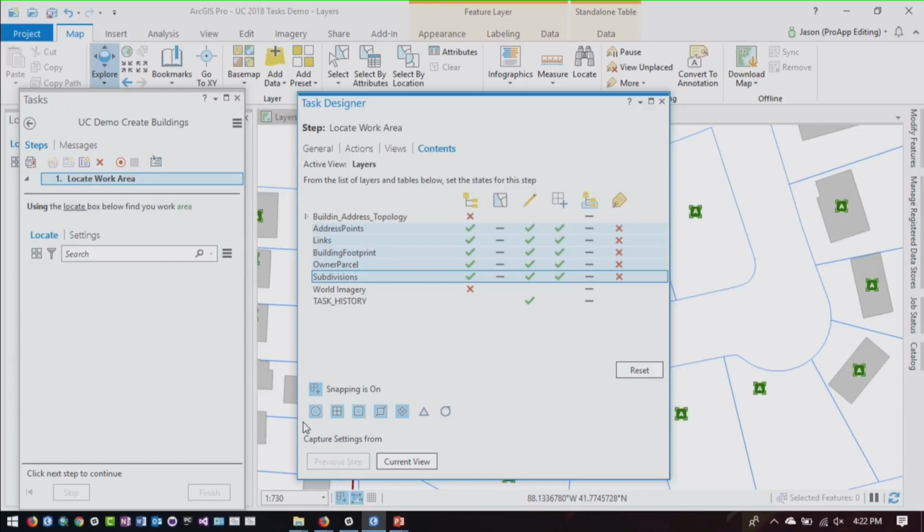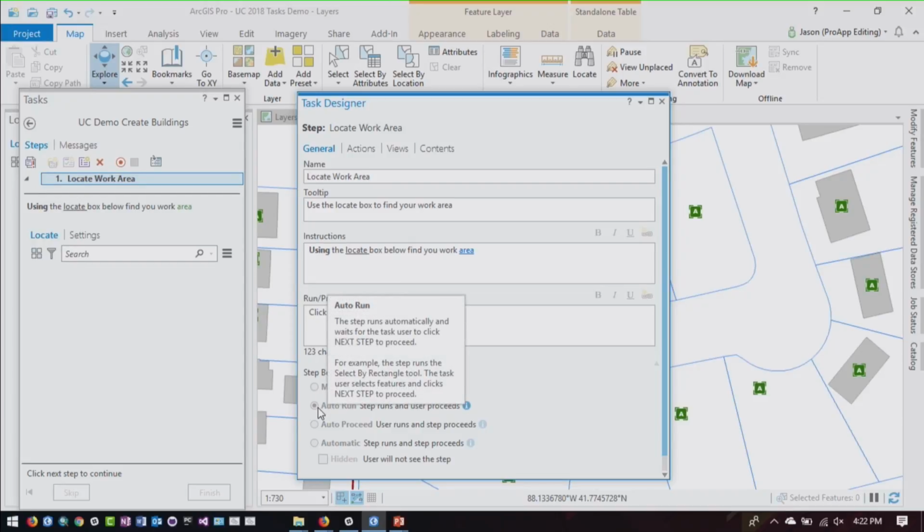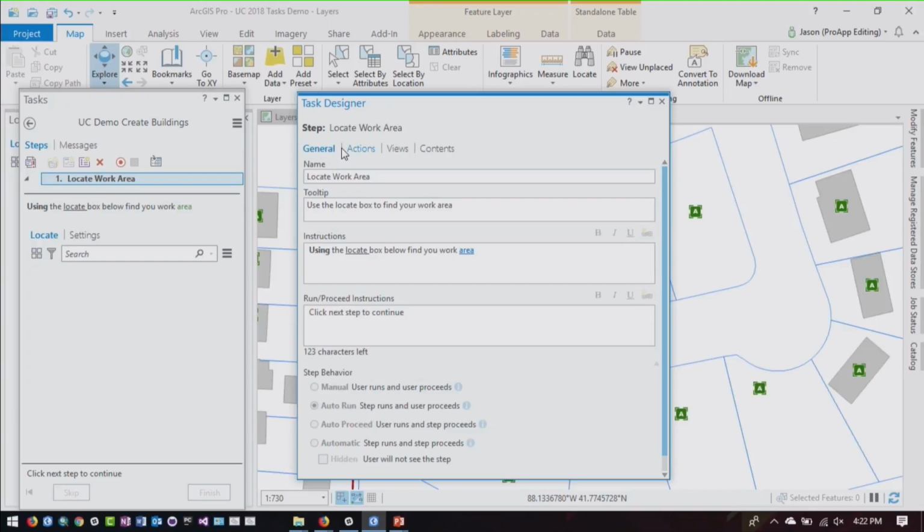Additionally, I can control the snapping parameters, like do I want point snapping on, do I want end snapping, vertex snapping, and so on. So that's pretty much it for my first step. Also, if you'll notice here, my step behavior is actually locked to auto run. The reason is that since I'm embedding the locate pane, it's automatically going to run, meaning the pane is already going to be active and displayed within the task pane itself.